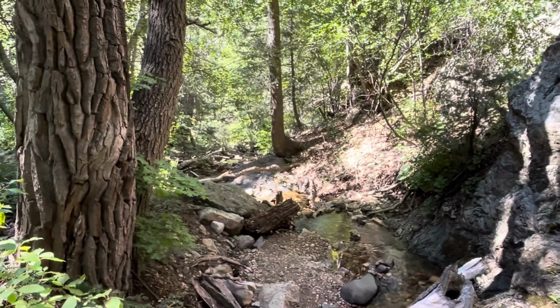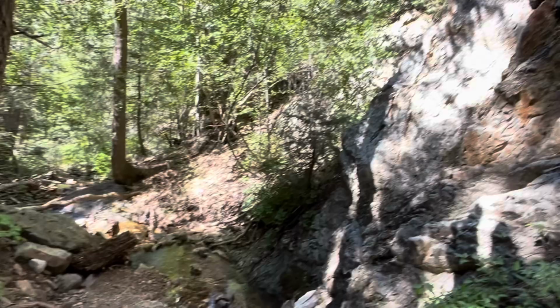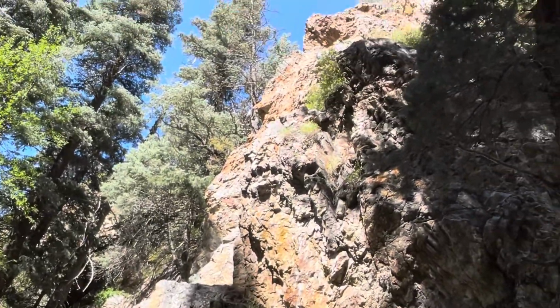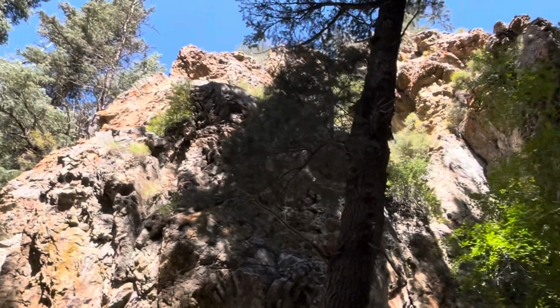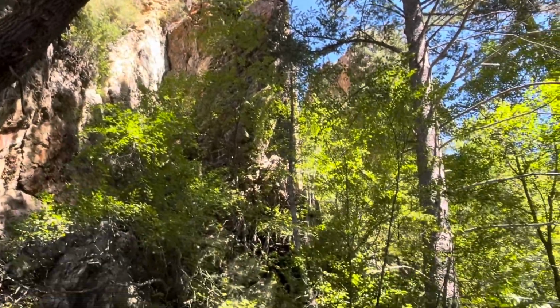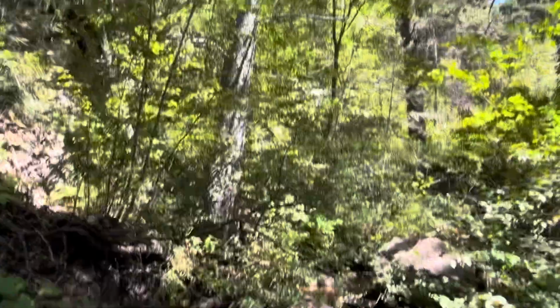Okay, so the statistics are I gained like 856 feet, I think it said, at 1.25 miles. I'm up here at 7,100 feet. A steep hike, but a good one. And now I get to eat my second cookie. So there's places on this trail where honestly I don't know whether to look down or look up, because both are equally striking.